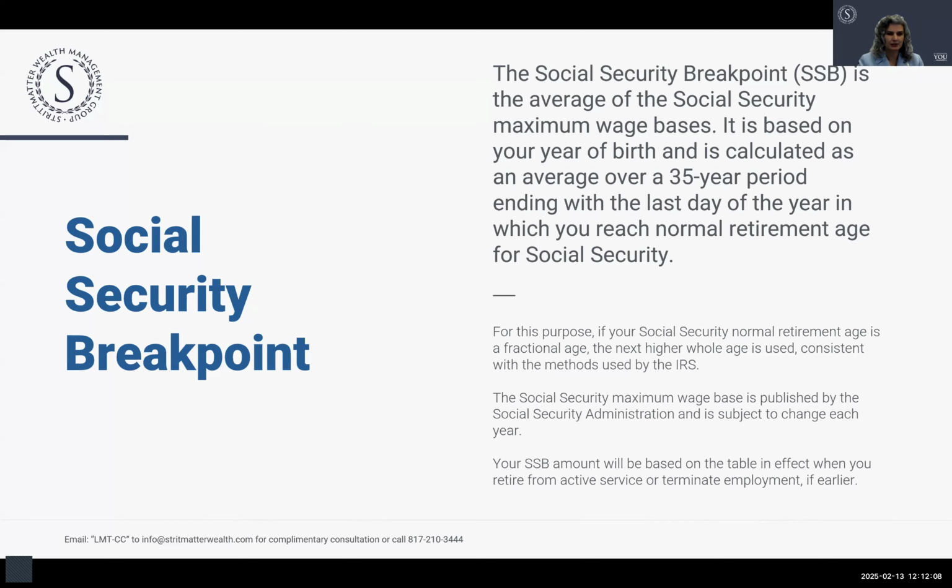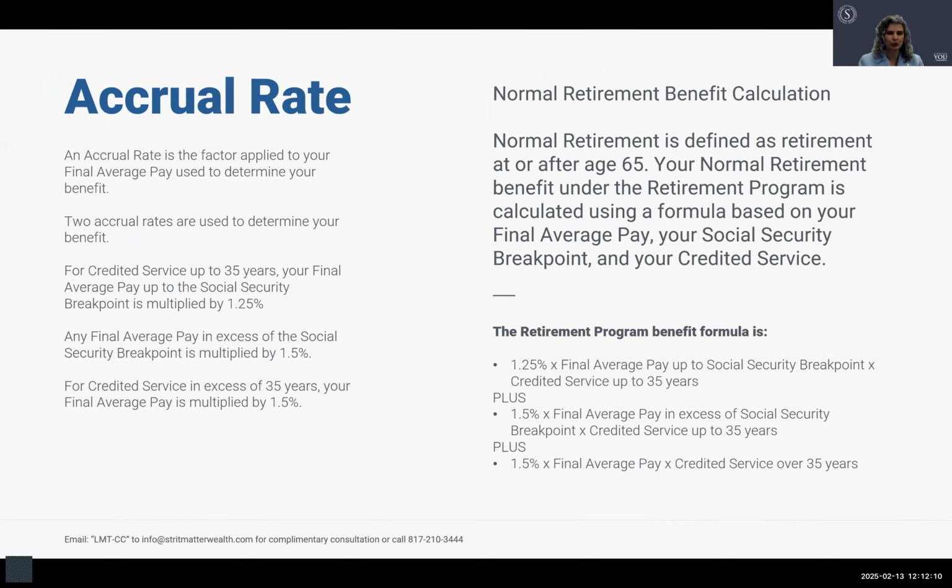And then the next part, the third part, is your accrual rate. That's the factor that's applied to your final average pay to determine your benefits. And Lockheed has a tiered calculation formula that they use. So your final average pay up to that Social Security breakpoint you were just talking about, Josh, is 1.25%, and then it's multiplied by your credited years of service up to 35 years.